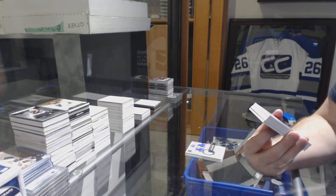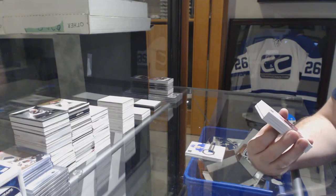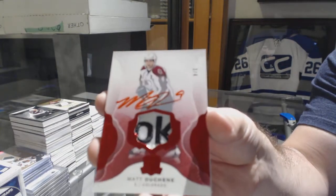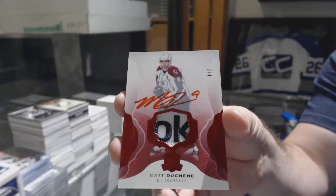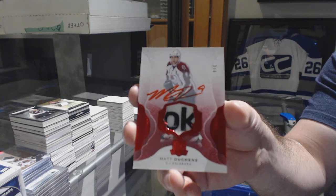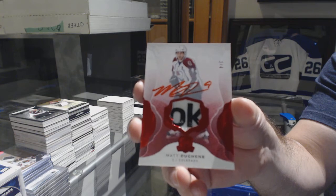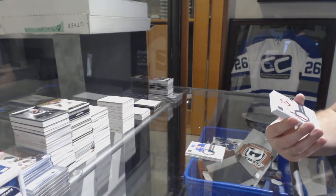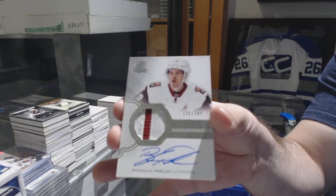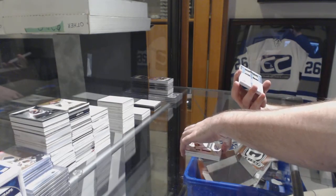Number 3 of 4. A red tag auto for the Avalanche, Matt Duchene. This is why I love Cup in a $49 break. Braden Point autograph and a Duchene out of 4. Matt Duchene. We've got for the Coyotes a $249, Brendan Perlini. Wow, pretty. Wow, what a pack.